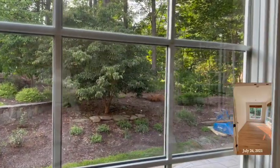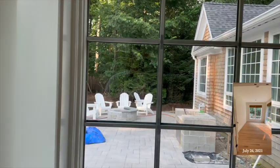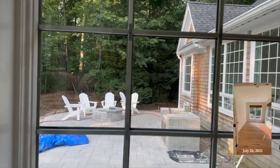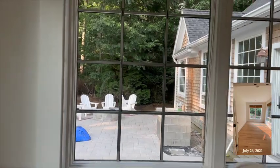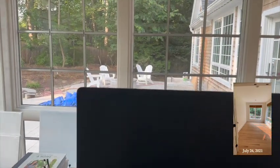So that is my beautiful view, as well as the new patio. I can see it right from my office, and I've been trying not to work in here because the guys have been working on the patio. The guys from Hillsgrove Masonry, if you are looking for someone in the Lakes region of New Hampshire.